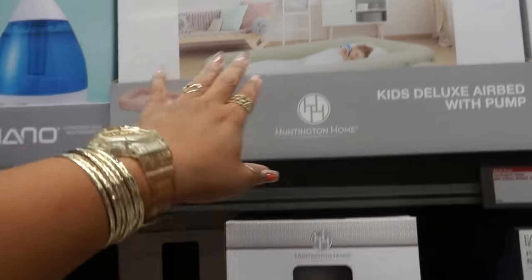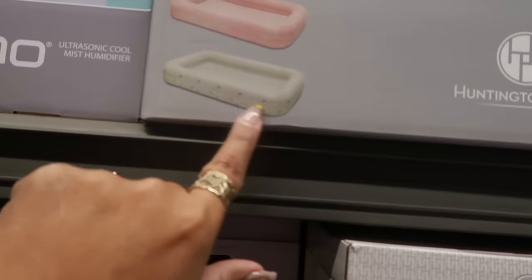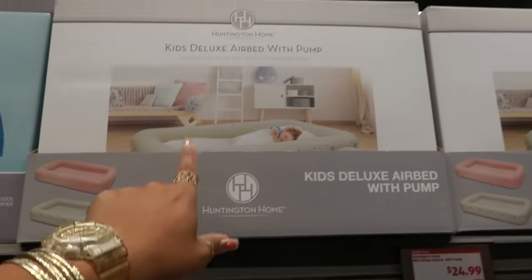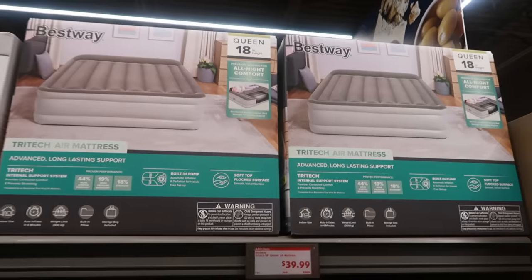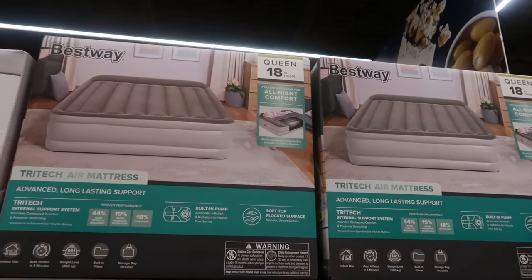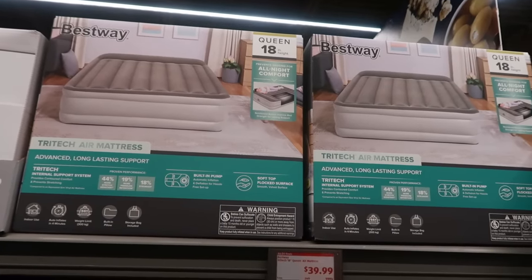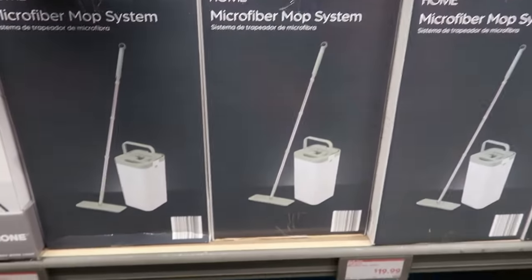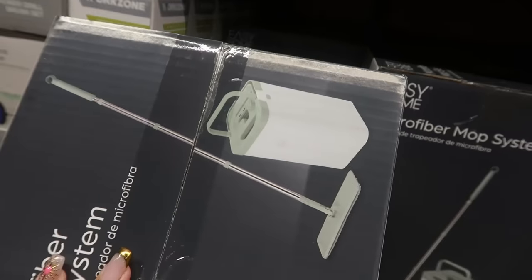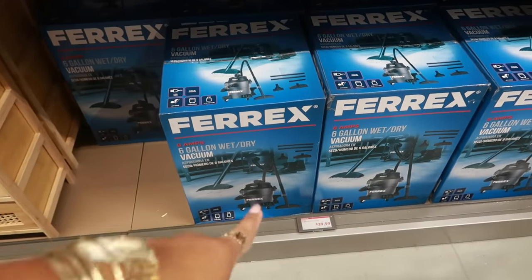Kids deluxe airbed with pump, and it has a cute little design on it, pink or looks like a light green, I think that's what that is. These are $25. Tri-Tech air mattress, this is a queen size, 18 inch in height, all night comfort, prevents sagging. $40 for those. And down here, the microfiber mop system is $20. And in case anybody needs a 6-gallon wet dry vac, they're $40 right now.